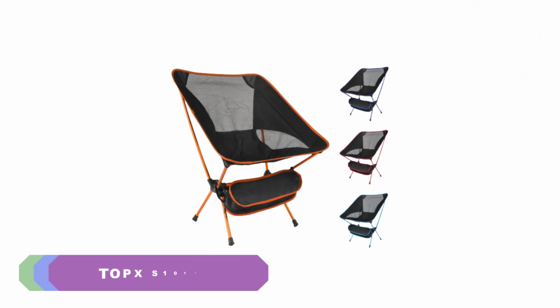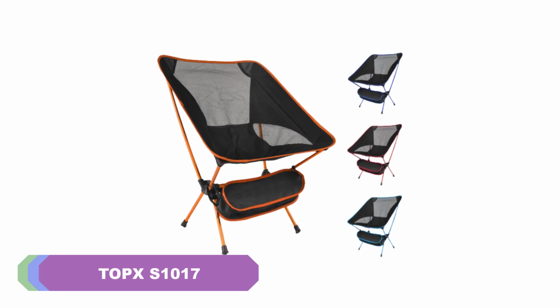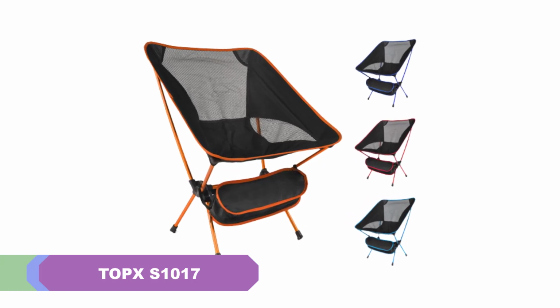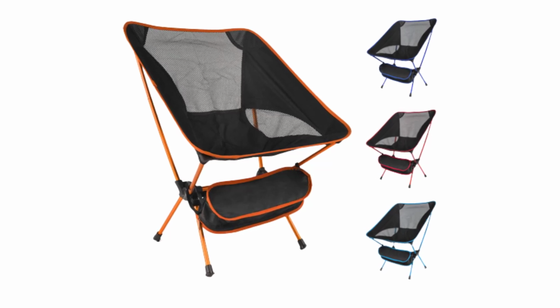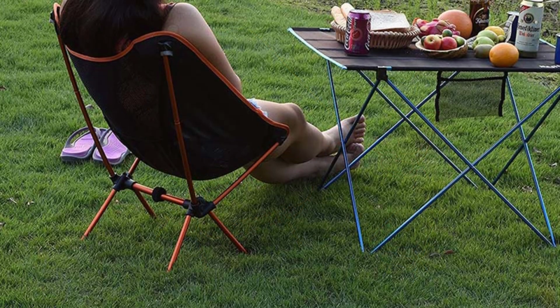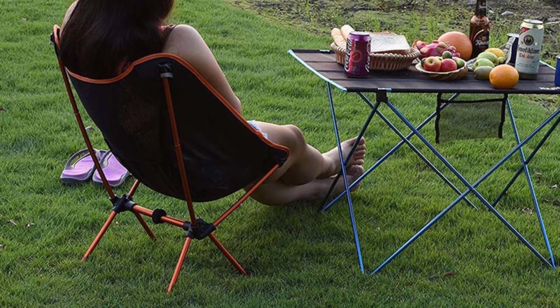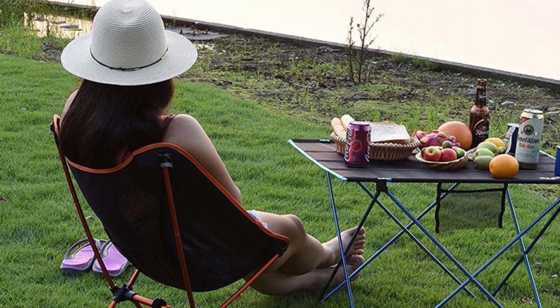Number 4. TOPX S1017 Camping Chair. I recently had the opportunity to try out the TOPX S1017 camping chair, and I must say, it has exceeded my expectations in many ways. This lightweight and versatile camping chair offers comfort and convenience for various outdoor activities. Here's my in-depth review of the TOPX S1017 camping chair.